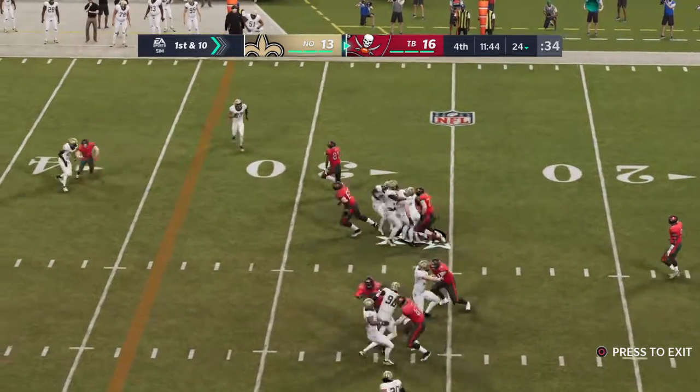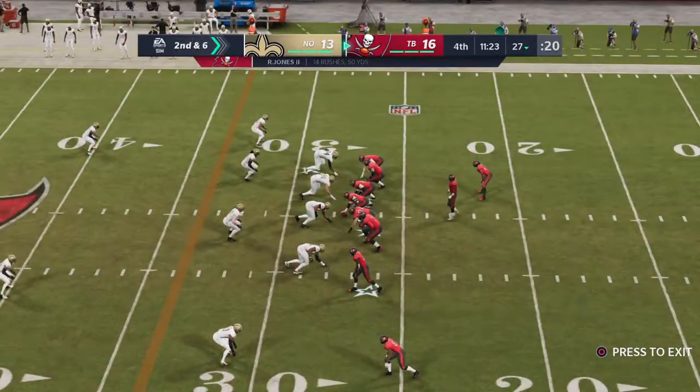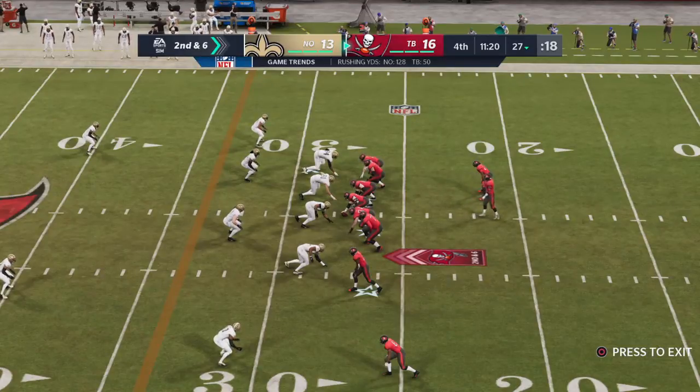They'll start the drive with a carry by Jones. Takes this to the 27, give him 4 yards. Following the pickup of 4, here's 2nd and 6.